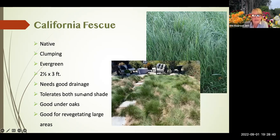California fescue. This is a local yard with someone who has California fescue. This is in the summer, so some of it has turned brown, but it's clumping, it's evergreen. It grows 2.5 to 3 feet, needs good drainage, tolerates both sun and shade. It's good under oaks, and they say it's good for revegetating large areas where you want some green, you want some stable soil, you want to help with your soil. This is a good one to go with.